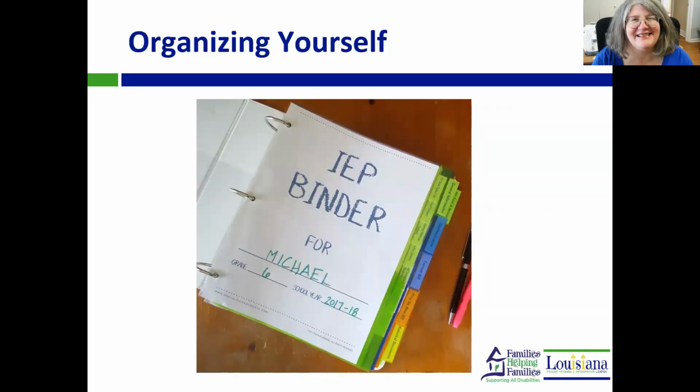Another section might be a verbal communication log. I don't know about you, but sometimes I talk to 2 or 3 school system people, and I had 2 children in special education, so I might be talking to one person about one child and 2 or 3 or more other people about another child. Anyway, it got confusing, so a verbal communication log was very important to me. Every time you speak to someone, write down the date, the time, who it was, and what was said, so you can look at it and remember: were you supposed to do something? Were they supposed to do something?